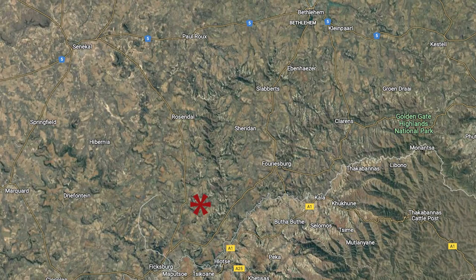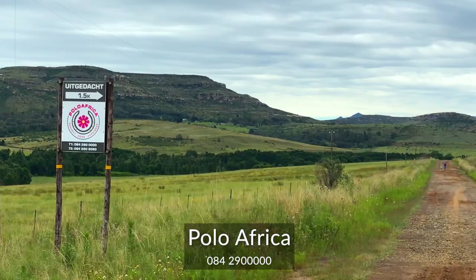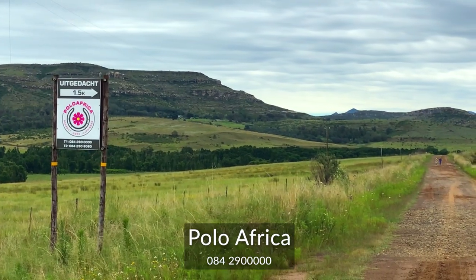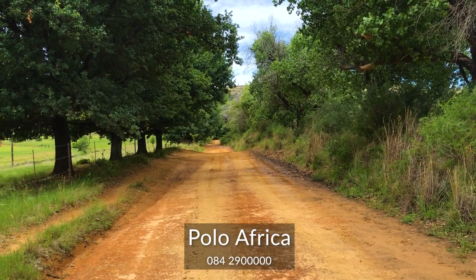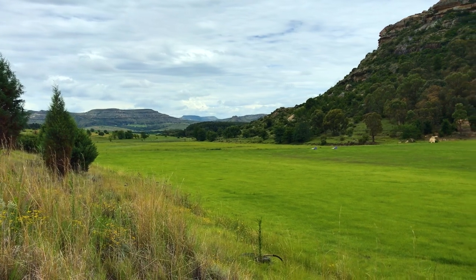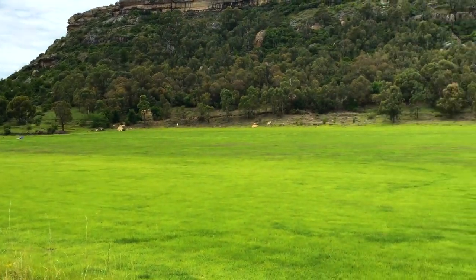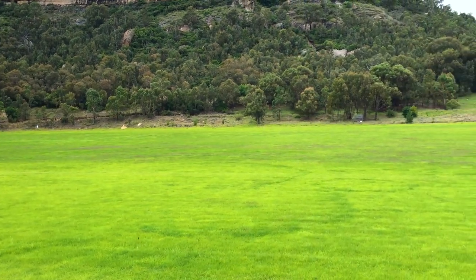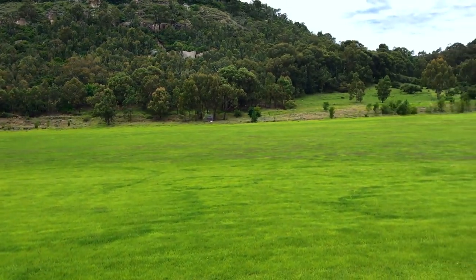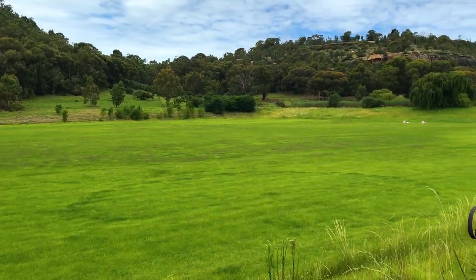Due to the heavy rains of the previous few days, I had to take a slight detour to visit my next venue, Polo Africa, situated high on top of the Witteberge. And this is one of the best polo fields in South Africa, not just because it's so incredibly picturesque, but because of the surface made from a very durable grass. Just insane, isn't it? A lot of children come here.